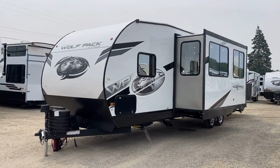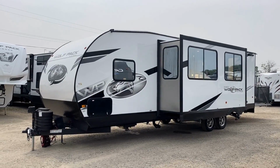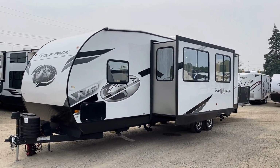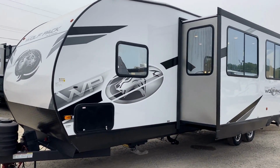But my point is, it is a big brick of space that you are towing behind you, so kind of keep that in mind. Although it's not pure stark white skin, it does have a slight gray tinge to it, so they're still trying to stay true to that platinum name within their family there.